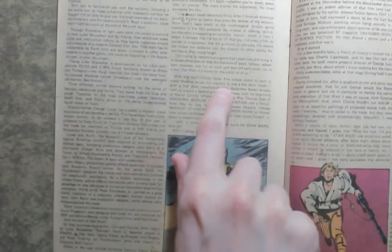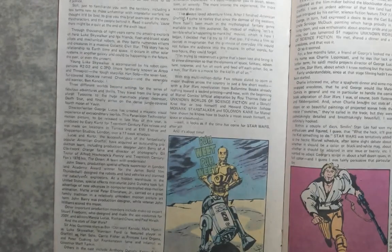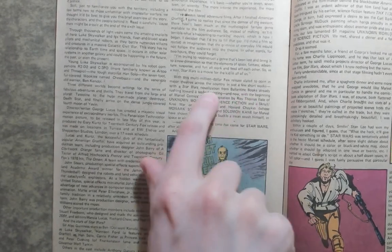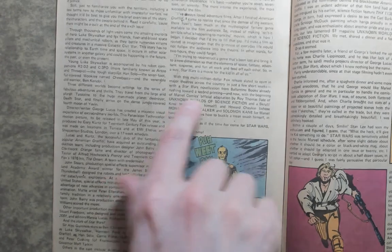Released in just a few short weeks, with a Star Wars novelization from Ballantine Books already rushing toward a second printing. Maybe the Ballantine Books novelization was the first Star Wars media released. Maybe this is the second one. I don't know. It's pretty early though.